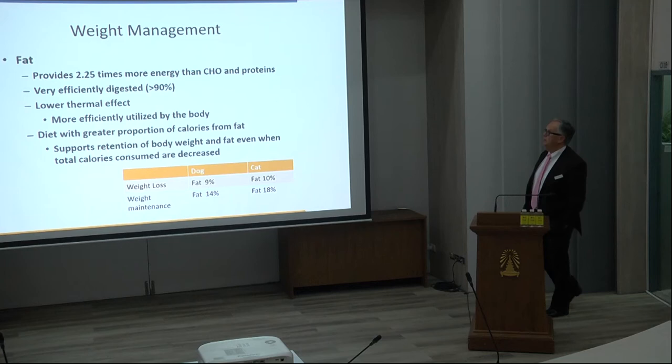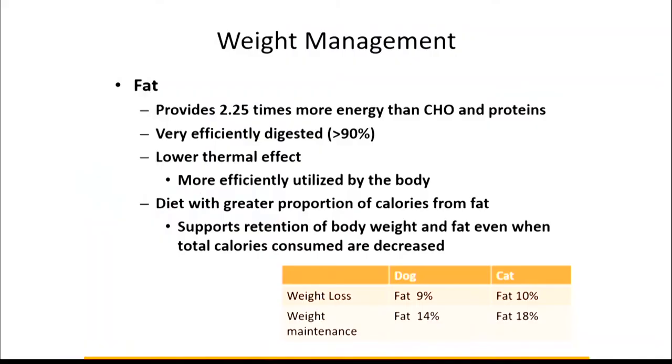Fat is a high energy dense material, 2.25 times more energy than carbohydrates and proteins. Fat is very efficiently digested, over 90%, and it has a lower thermal effect, so it's very efficiently utilized by the body. A diet with a greater proportion of calories from fat will actually support retention of body weight and fat even when total calories consumed are decreased. So thus, because it's so energy dense.